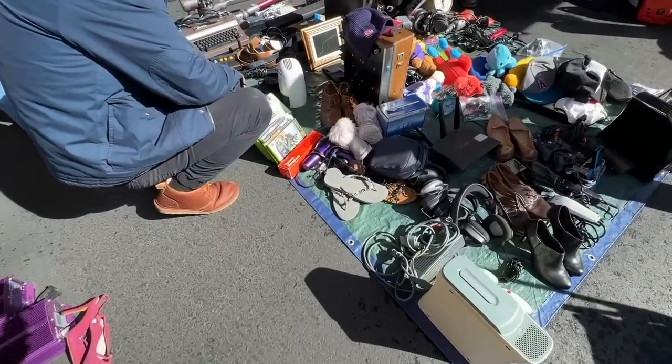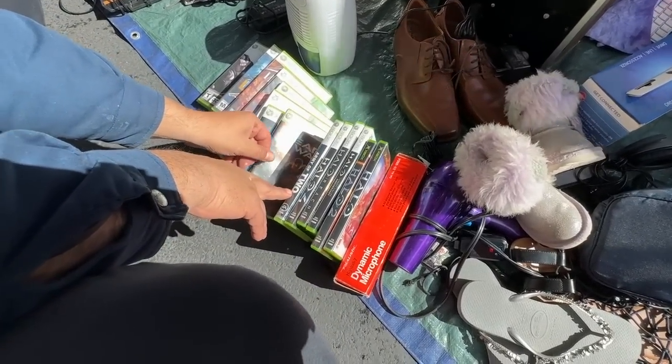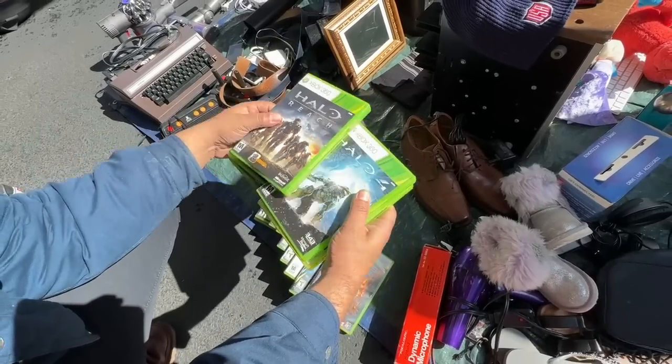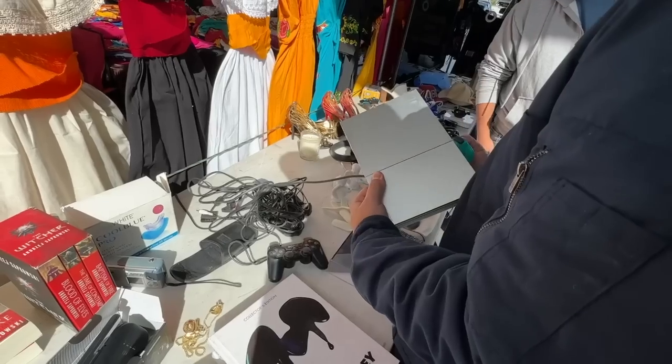We got the Rickmeister digging. What you see, bro? Dude, a lot of Halos. Holy cow. You want the whole Halo collection, bro? Halo 1, 2, Anniversary, Reach, 4, and part two. $60. What is it, Ricky?